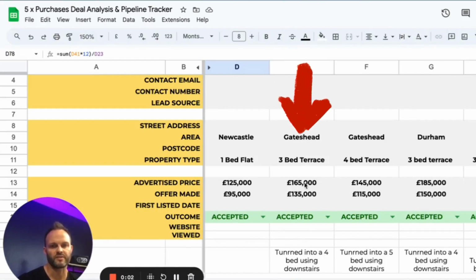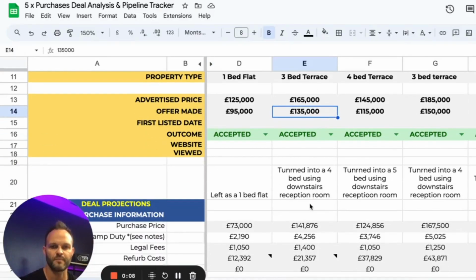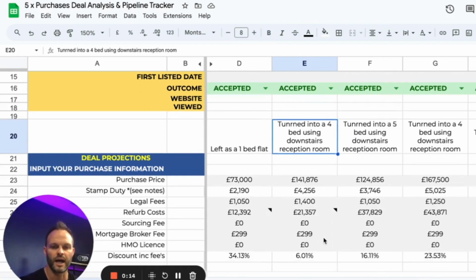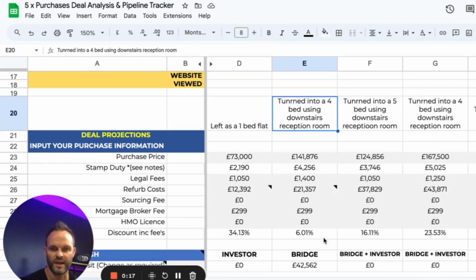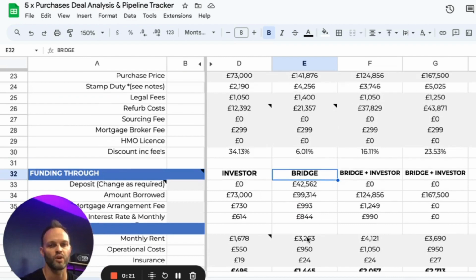So we've got a 3-bed terrace. It was advertised at 165 and I made an offer of 135. It was accepted at 141,876. I turned it into a 4-bed using the downstairs reception room, and this is how the numbers played out. I used a bridging loan for this, so I would put in a 30% deposit of my own. So that's where the 44,562 comes from.